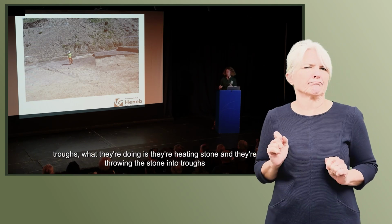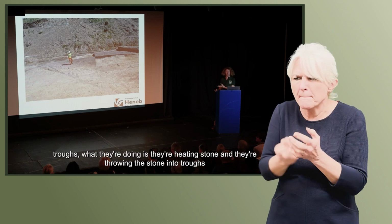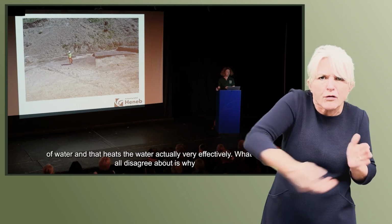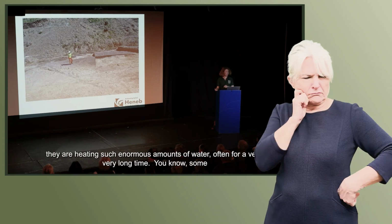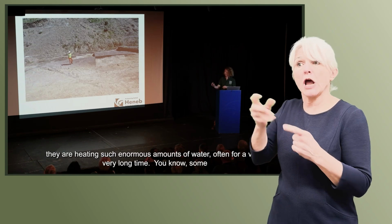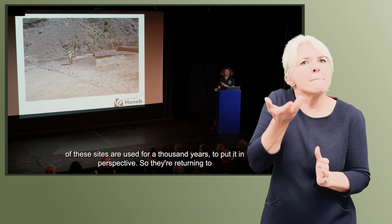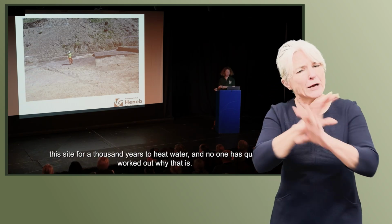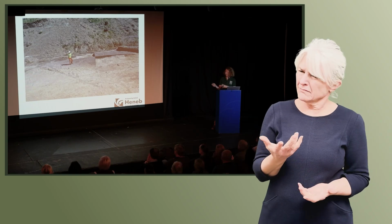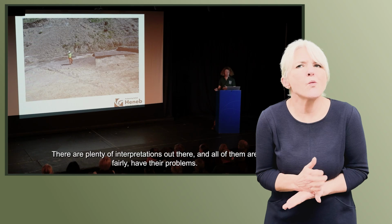So the troughs, what they're doing is they're heating stone and they're throwing the stone into troughs of water, and that heats the water actually very effectively. What we all disagree about is why they are heating such enormous amounts of water, often for a very, very long time. You know, some of these sites are used for 1,000 years, to put it in perspective. So they're returning to this site for 1,000 years to heat water, and no one has quite worked out why that is. There are plenty of interpretations out there, and all of them have their problems.